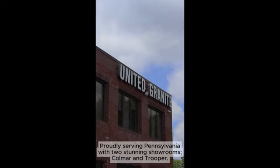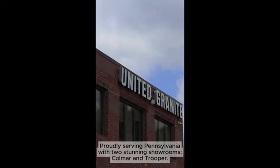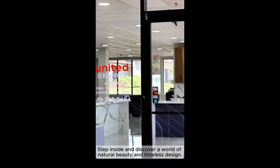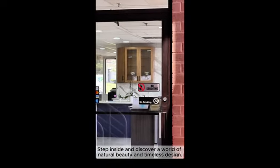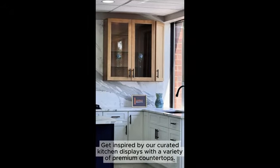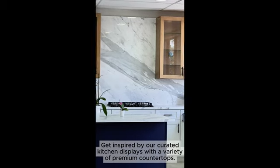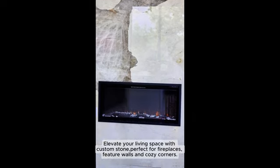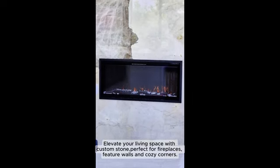Proudly serving Pennsylvania with two stunning showrooms, Colmar and Trooper. Step inside and discover a world of natural beauty and timeless design. Get inspired by our curated kitchen displays with a variety of premium countertops. Elevate your living space with custom stone, perfect for fireplaces, feature walls, and cozy corners.